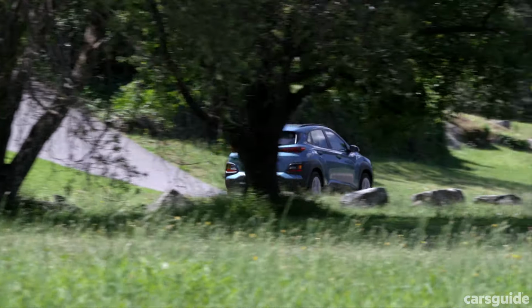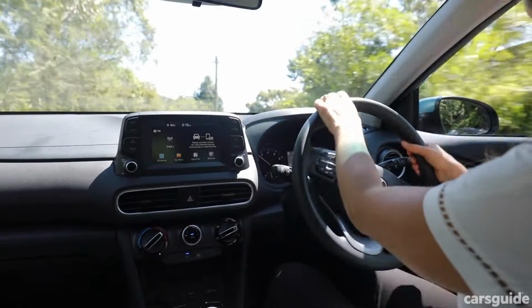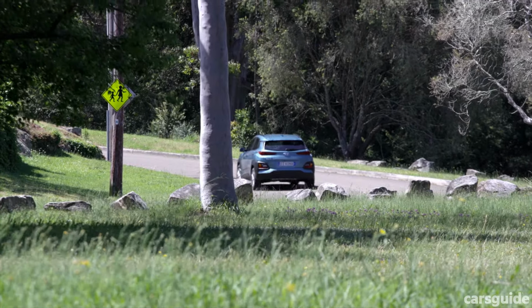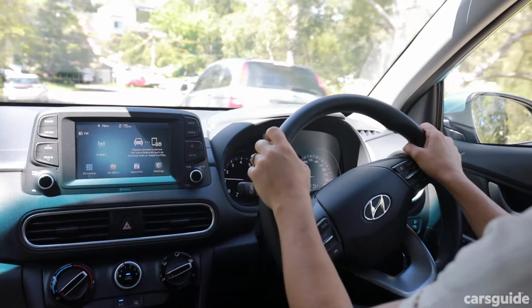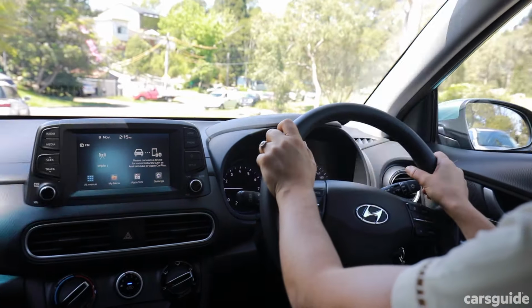If you've got a standard Hyundai Kona Go, you'll miss out on auto emergency braking. But this car was upgraded with the safety kit, so it comes with auto emergency braking, and also included is blind spot monitoring, rear cross traffic alerts, lane departure warnings, and driver fatigue detection. Safety is rounded out with the ever important airbags for driver and front passenger, side curtain airbags that extend to the back row, plus ISOFIX points and top tether points for children's car seats.